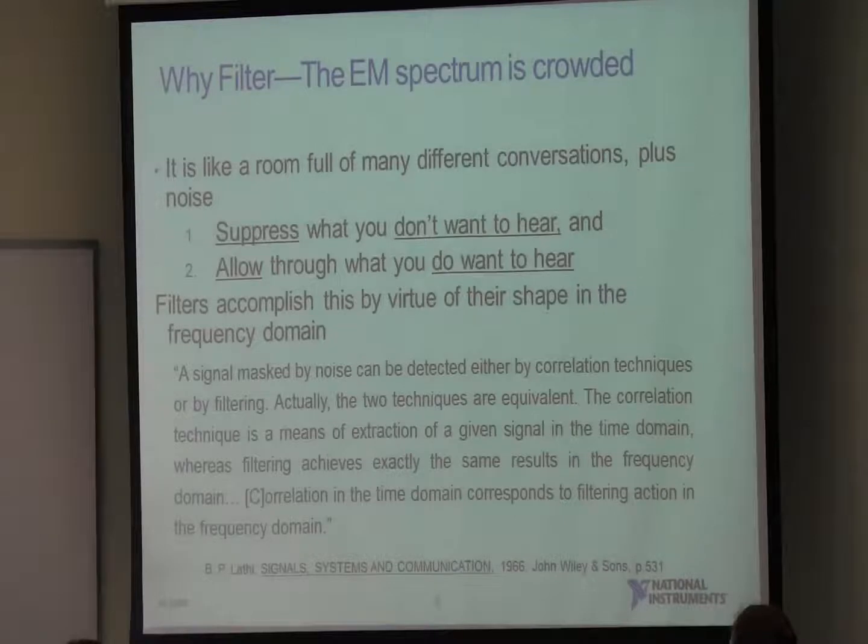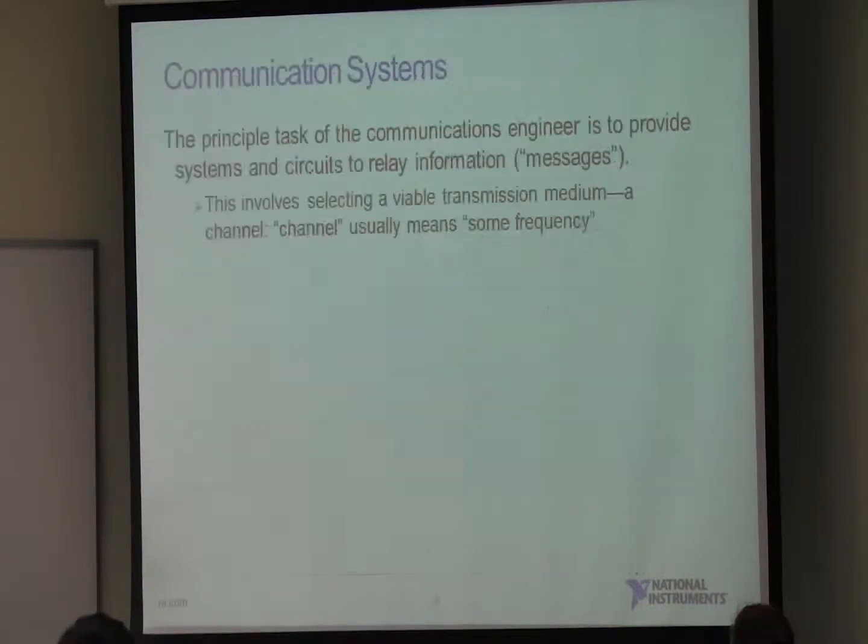And just as a dual note here, as communications theory people will know, there's a dual in the time domain, and there's a little comment by Professor Lottie here about correlation in the time domain corresponding to filtering action in the frequency domain. But we're going to focus purely on the frequency domain, and that is usually how filters are designed.